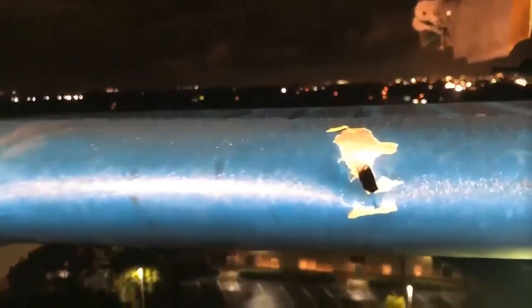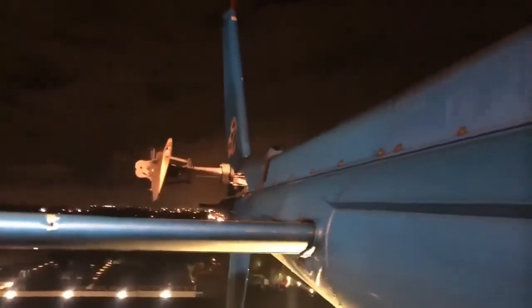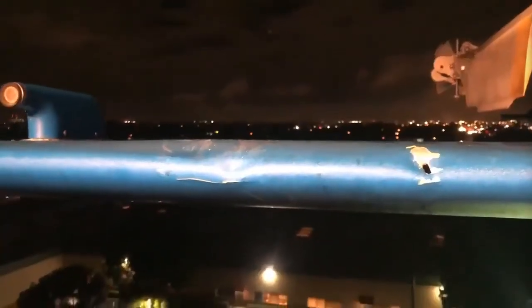So this is supposedly of the rear section of that helicopter, and we'll play the video again after we finish there, just so we can watch it a second time.